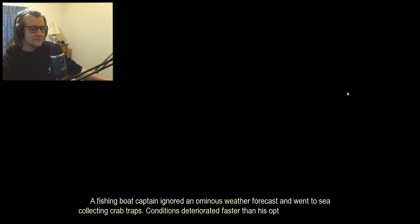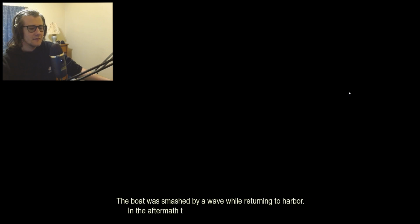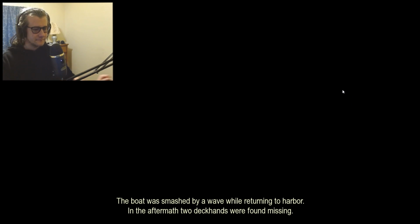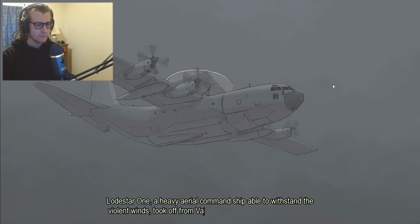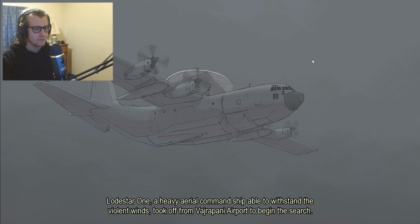A fishing boat captain ignored an ominous weather forecast and went to sea collecting crab traps. Conditions deteriorated faster than his optimistic assumptions. The boat was smashed by a wave while returning to harbour. In the aftermath, 2 deckhands were found missing. Lodestar 1, a heavy aerial command ship able to withstand the violent winds, took off from Vajrapani Airport to begin the search.